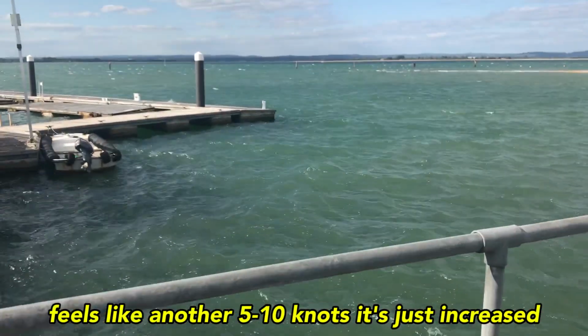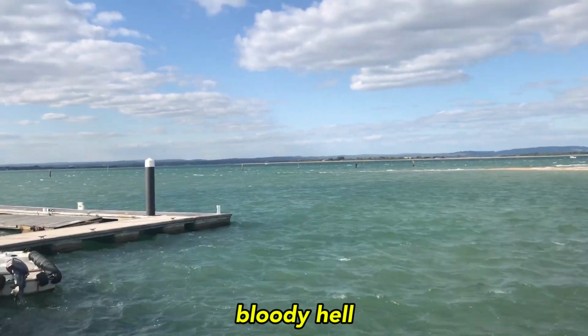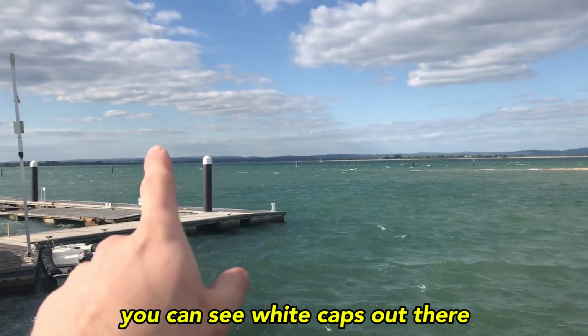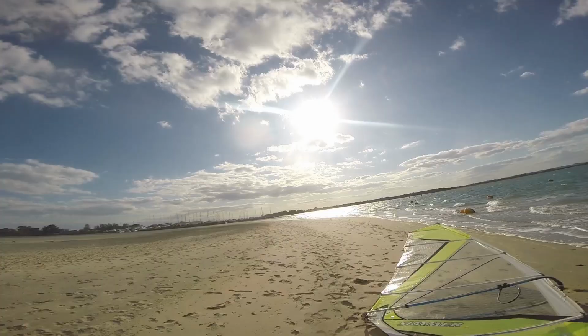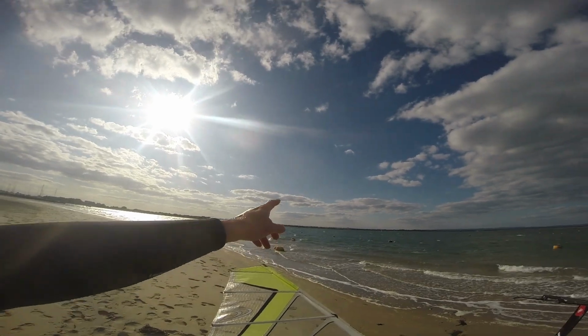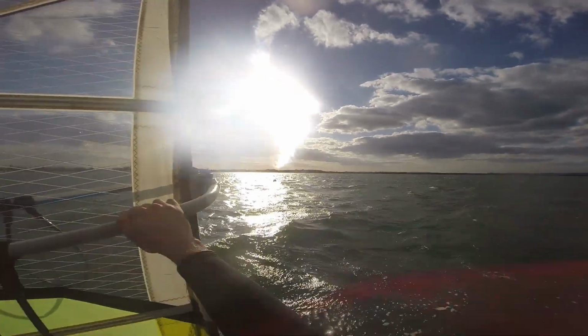Like another 5 to 10 knots has just increased. Bloody hell. Punchy now, you can see sort of white caps out there. Went all the way from over there, came out right over there, and back down to here obviously. And that was pretty tricky.